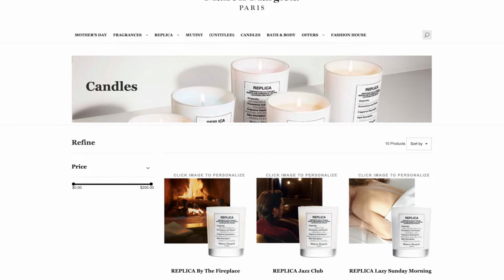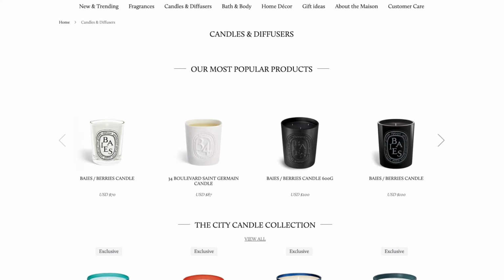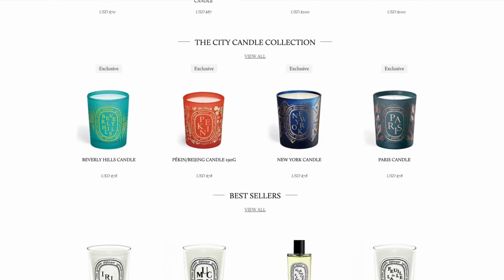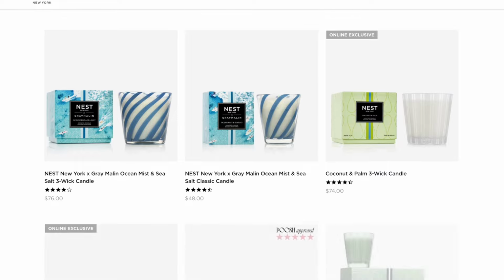Next up, I love candles. A lot of people love candles. One of my favorite candle brands is Replica. I love all of their candles. I don't even own one from Diptyque, but I love going to Nordstrom and smelling them. Those are super luxurious as well. I love the candles from Nest. There's obviously a ton of candles from a ton of different price points out there.